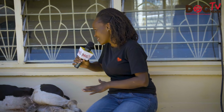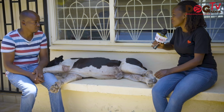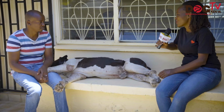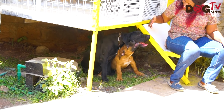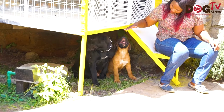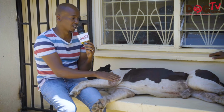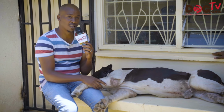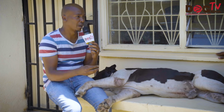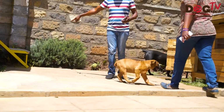Now, Boerboels, cool dogs, calm dogs, what about their training? Can they be trained to be as flexible as other smaller dogs, let's say like the German Shepherds? Yes, it is very possible to train a dog. Most importantly, make sure you use a trainer, because in these dog activities, there are many things. Personally, I'm a breeder. I just breed. For me, I just want to make sure I produce a nice-looking pup. After producing a nice-looking pup, the pup can go to the next level, being handed over to a trainer.